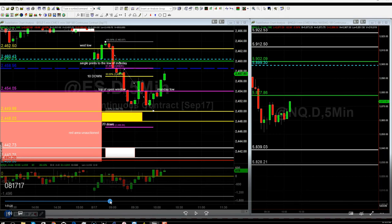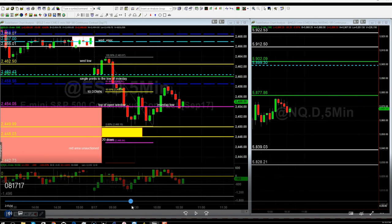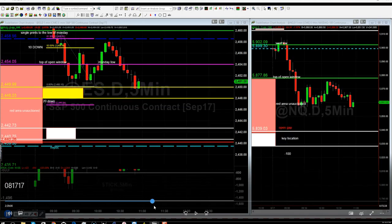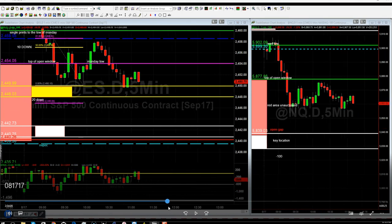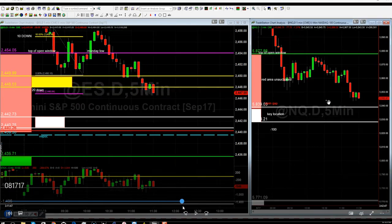So I'm gonna move it forward here. You'll see we push back up against Globex low, which is what this blue line is right here. Failed to get back above. We kind of chop around through lunch. We can't really make our decision. We come back into the yellow zone. They try to hold it. Again, remember, there's no second trade out of the yellow zone, right?